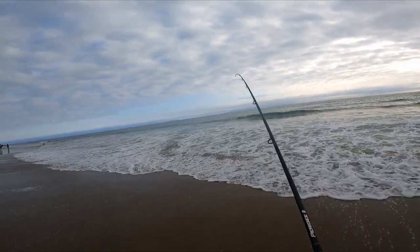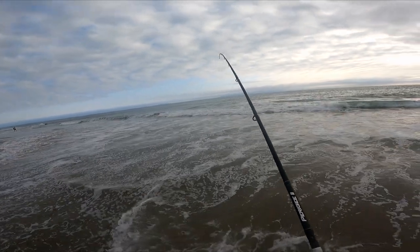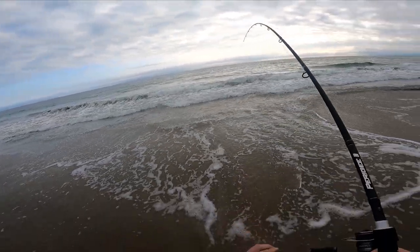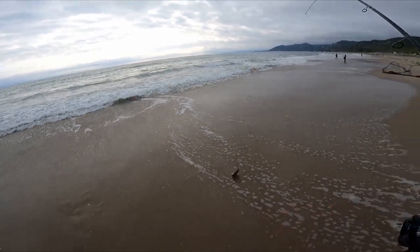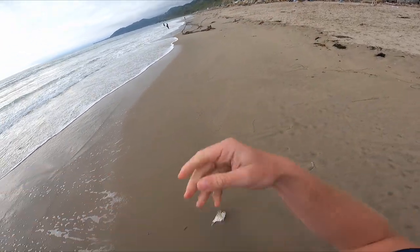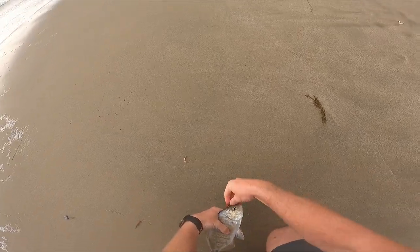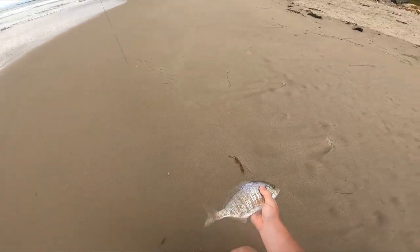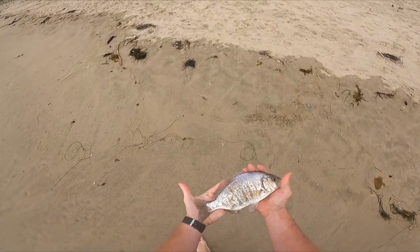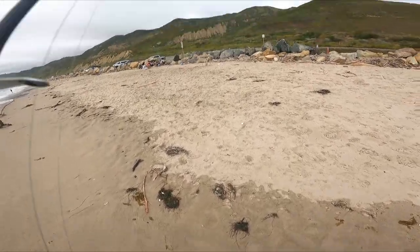Well, it felt better probably because of the water. Oh yeah. Oh. Big perch. To be honest, I don't know. Is that my biggest? I don't know, but it's a pretty fish.